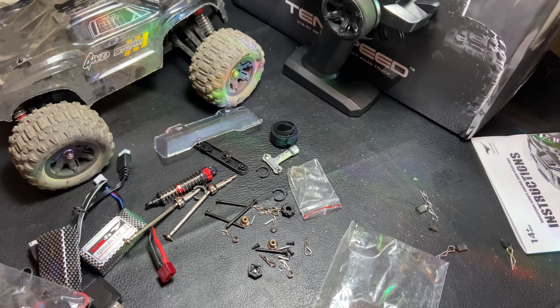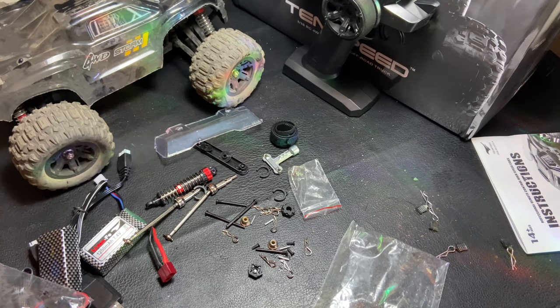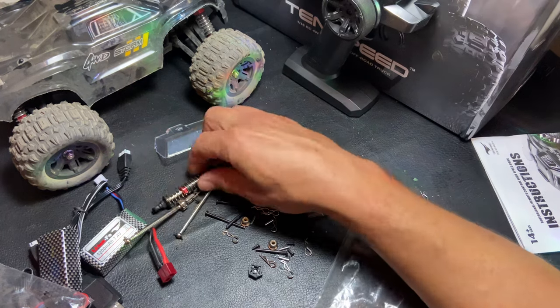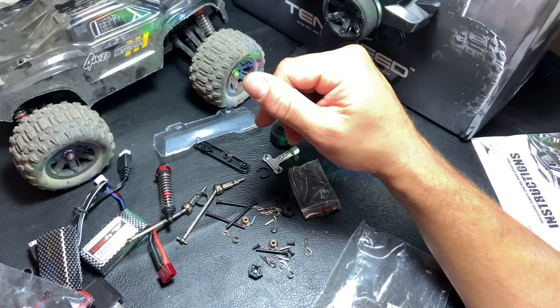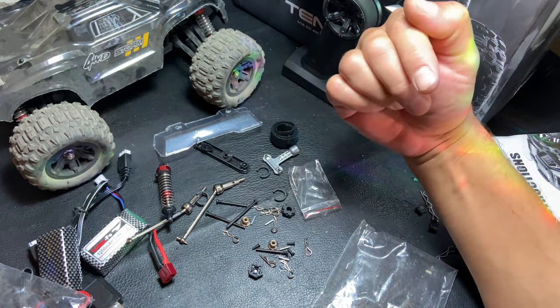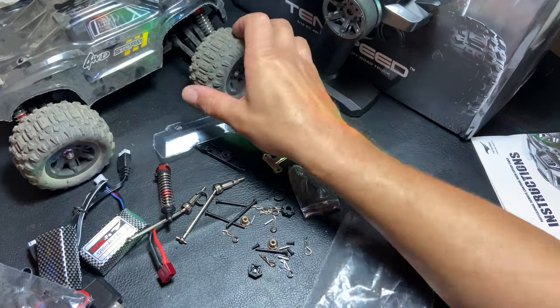$75, I say, man. You know what? I think maybe even under 90. That's a decent motor and amp. I mean, 60 amps. If you have some extra oil shocks lying around, it might be worth it. I mean, that's a lot of extra stuff. Extra body too. All right, so the lies they did, no foam in the wheels.